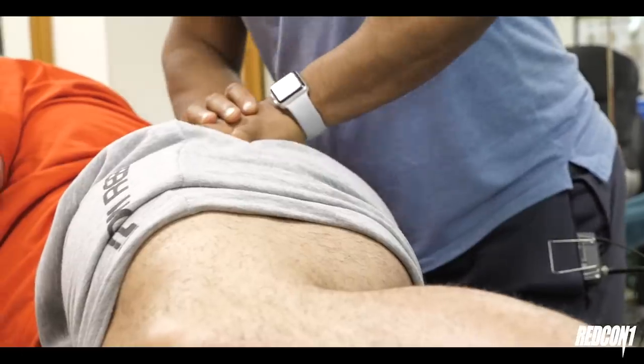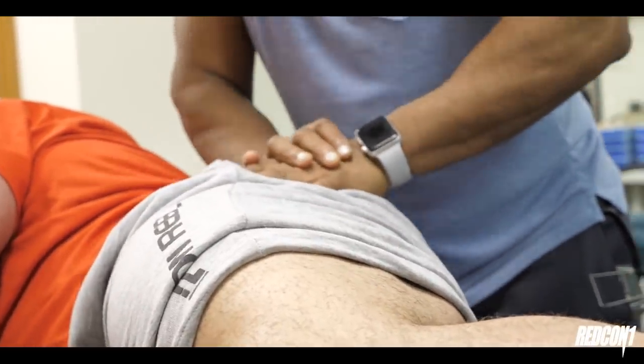So coming into the glutes, the vital glutes, as they say, where the power comes from.